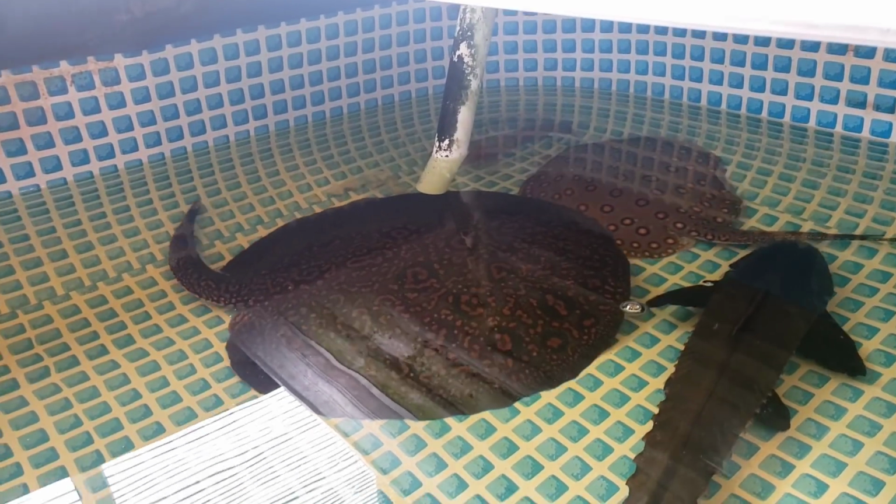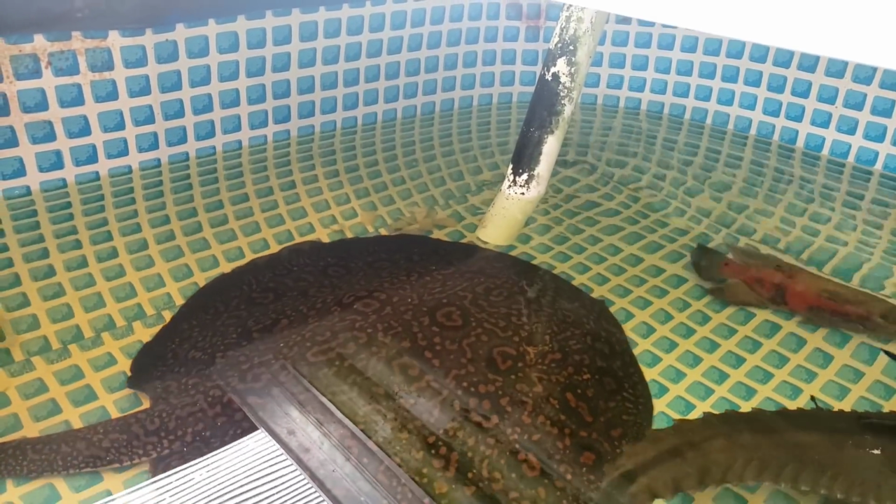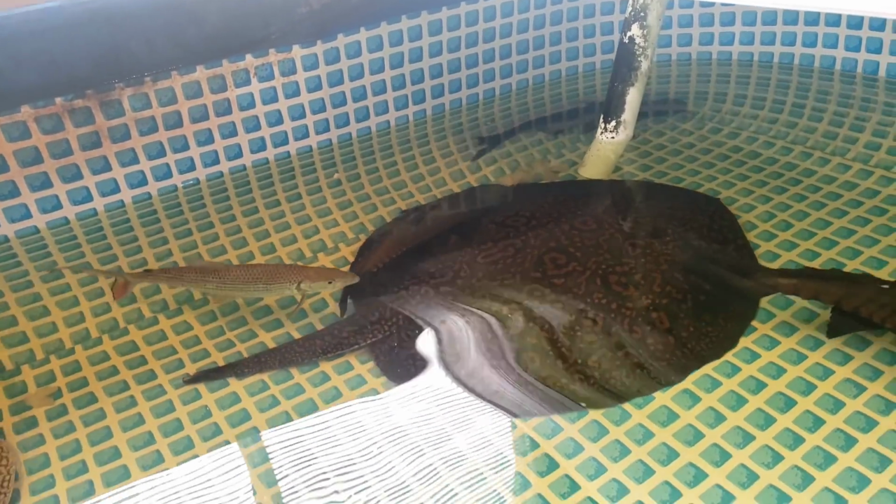As you can see over here, Big Mama, she is eating quite a bit. There's quite a bit of tilapia over here that she's going to go ahead and probably take in. She eats a ton, guys. She's very expensive to feed.